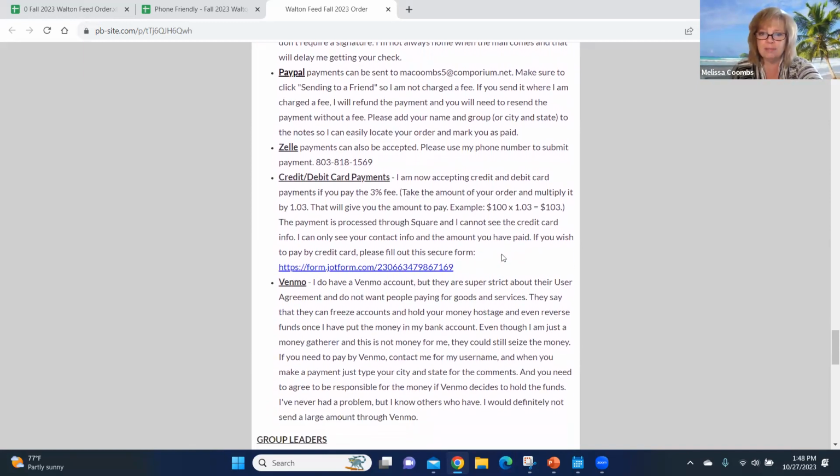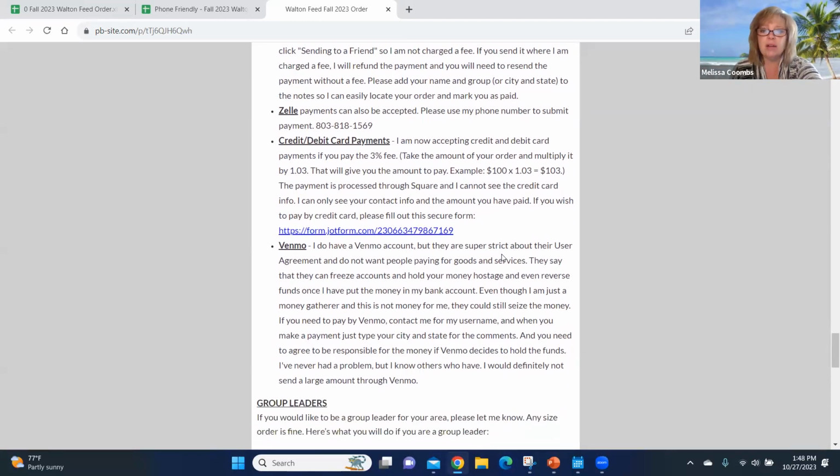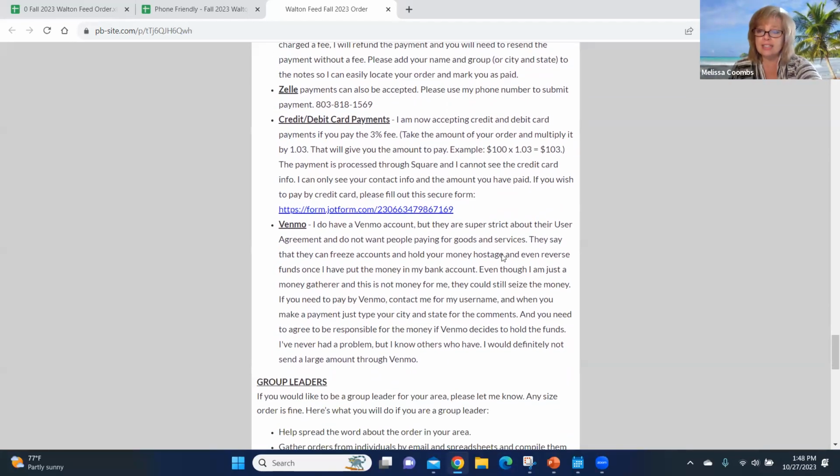So please add your name and a group, or even your city and state, to the notes so I can easily locate your order and mark it as paid. Okay, we also have Zelle. I can take Zelle payments. I really like Zelle. It's probably my favorite way because it's a bank-to-bank transfer and there's no fees charged and it's really secure.